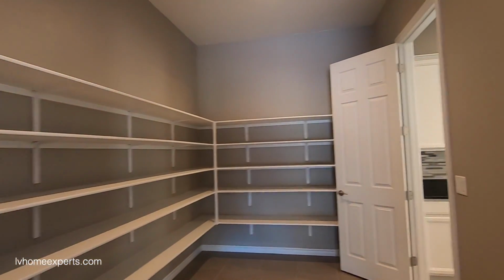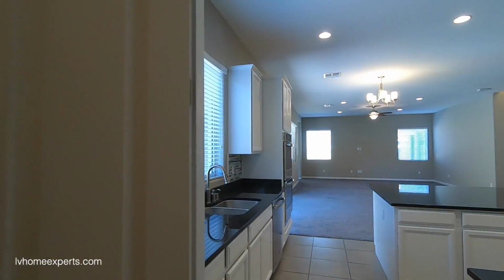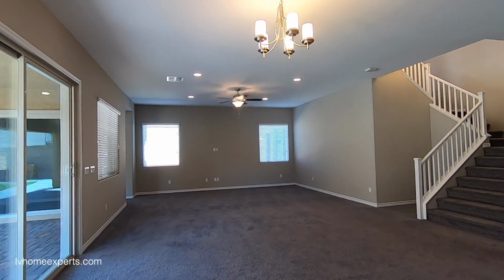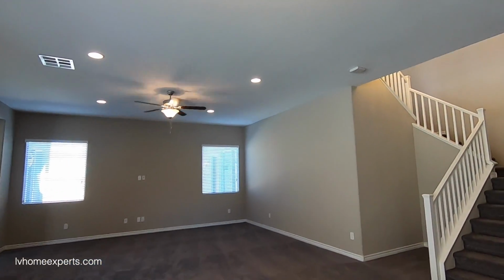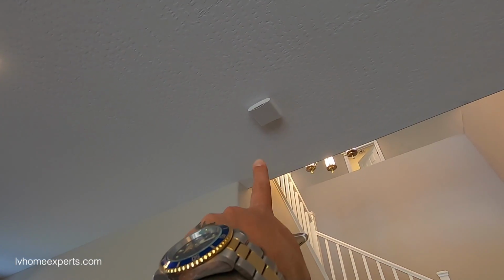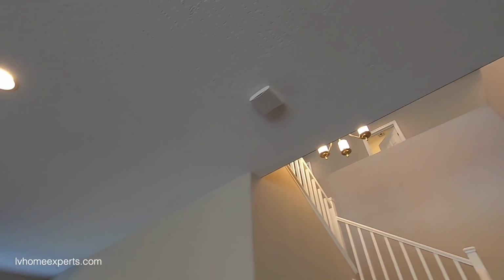The interior of the garage definitely needs to be painted in some areas. Ooh, love that. Get this system right here. I'm not too sure of the name of this system, but you want to get that upgrade because it expands your Wi-Fi throughout the house, especially because this home is 4,000 square feet. You want to make sure you're able to pick up that signal.